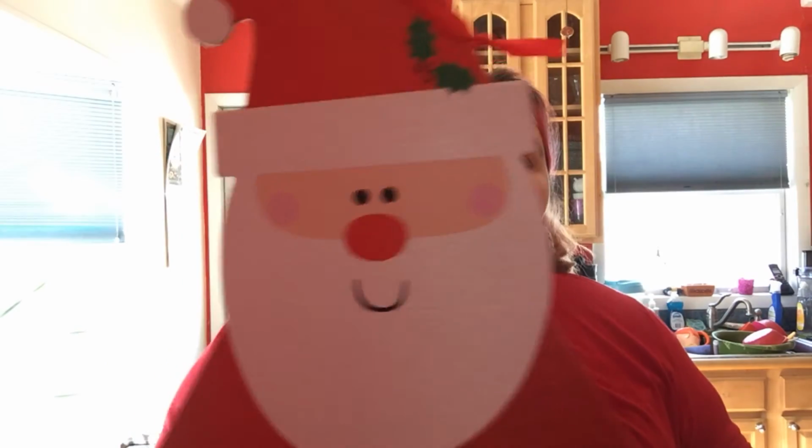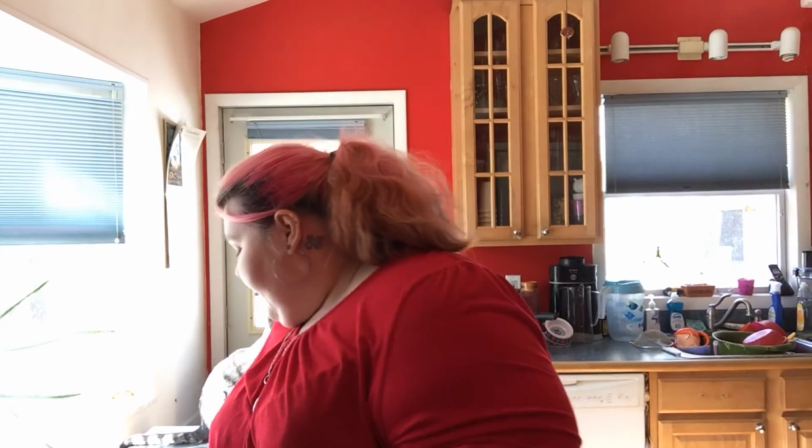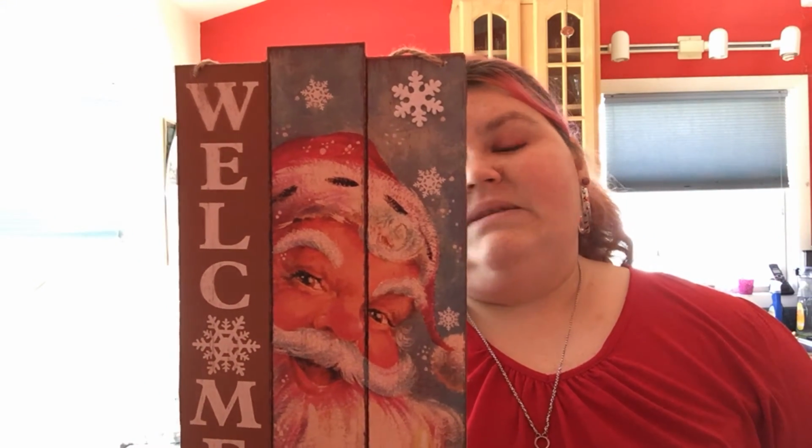So I also got this. This is just a little cardboard Santa. Ho, ho, ho. What do you want, boys and girls, for Christmas? I think I might hang him in the window. I really liked him, and the people were actually scarfing these up, so I snagged them. And I thought this was really cute, just because I'm a big Santa. It kind of looks like wood pallets, but it's all one piece. It says welcome, and it's got Santa on it. Like I said, I love me some Santa.